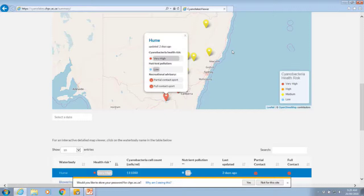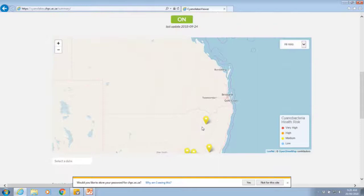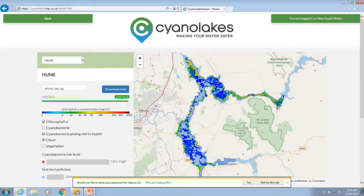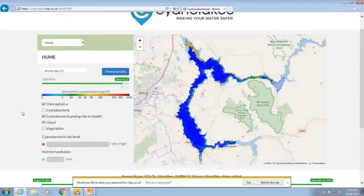Okay, so now I'm going to show you the maps because that's what everyone wants. Everyone wants maps. All right, let's go and have a look at a map. So I'm going to click through on Hume because it's enormous and quite fun. And I saw that there was a cyanobacteria bloom sitting somewhere in the water body. So I'm just going to go to a nicer looking day over here by selecting Sunday's data. And yes, I did, you know, set this all up.